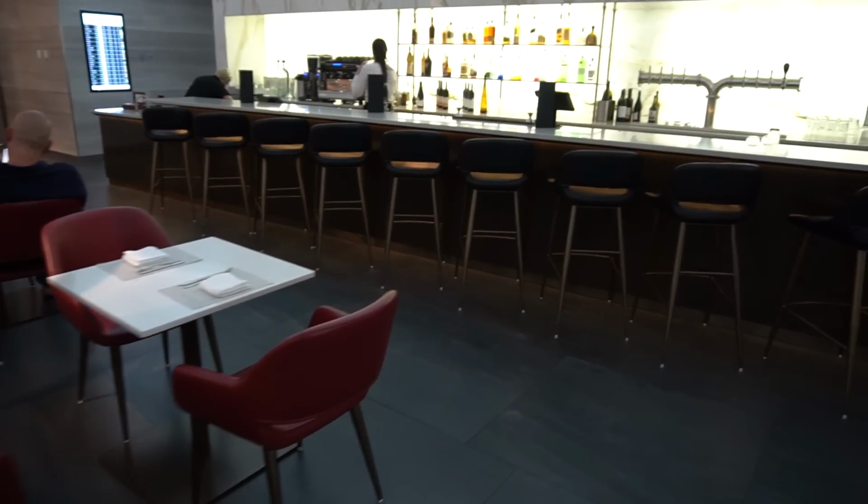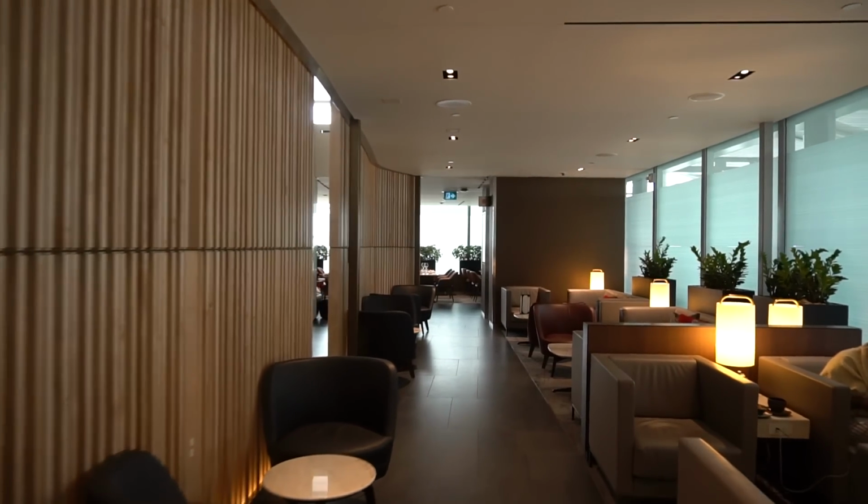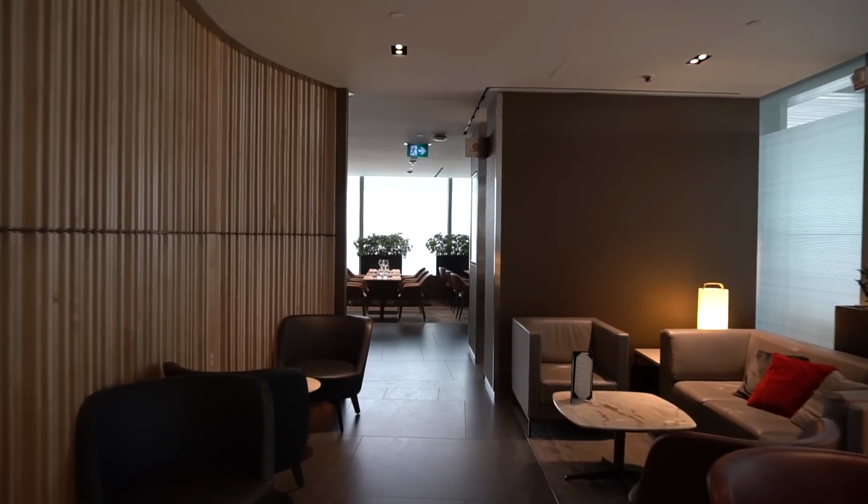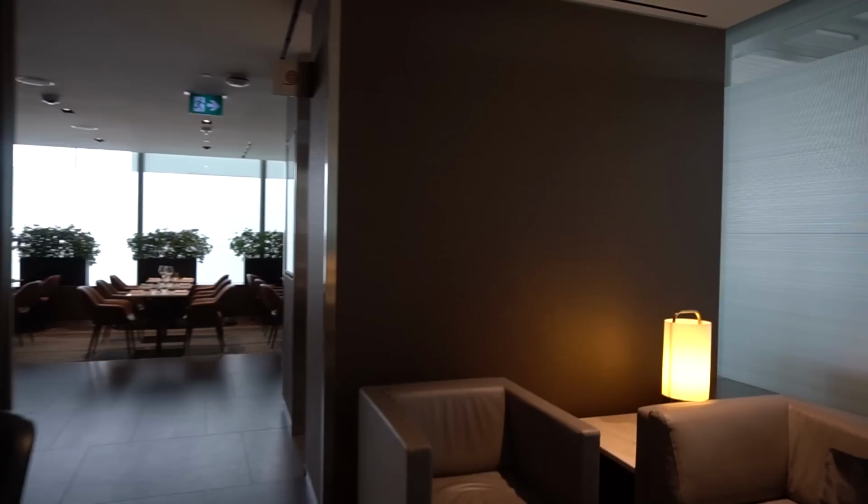So you've heard it, you can get a top-notch 3-course meal and you can have it either here in this area or in the other part of the lounge that looks more like a restaurant, I guess. You can see it right here.